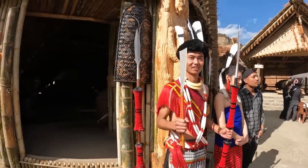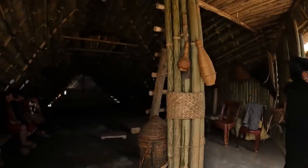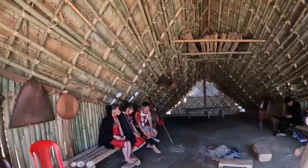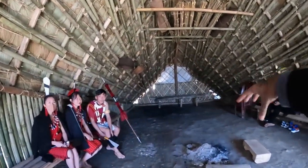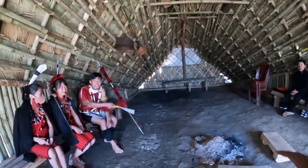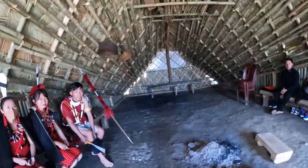Okay, so let's go in, try to go inside the tribal hut. So they are also wearing the tribal costume. And I think the cooking place is in the middle, right? It should. Cooking place is in the kitchen. Acha, in the kitchen, outside. So here, underneath. Okay.